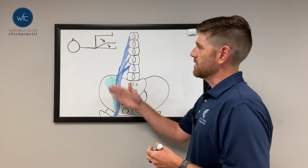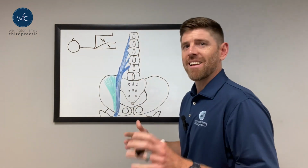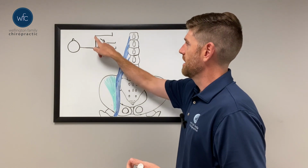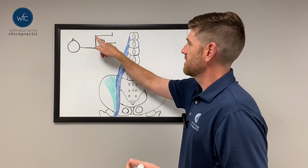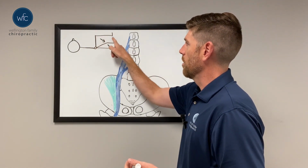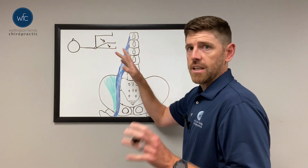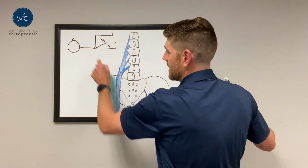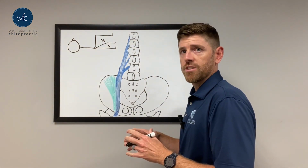So let's say you're doing some sort of exercise where you're flat on your back. Let's say like a dead bug is what we do in our office. And they'll be in this position. The hip is flexed, the knee is bent, and they're just going to lower the leg down. If you're doing it well, the low back is going to stay fixed in a neutral position.